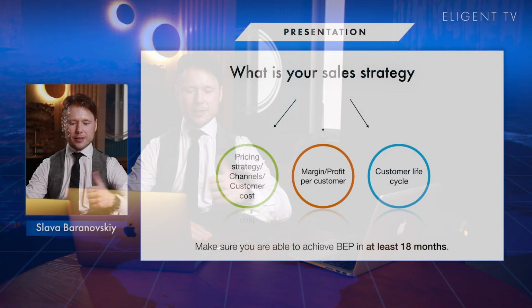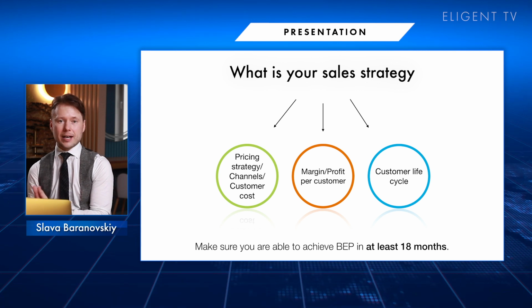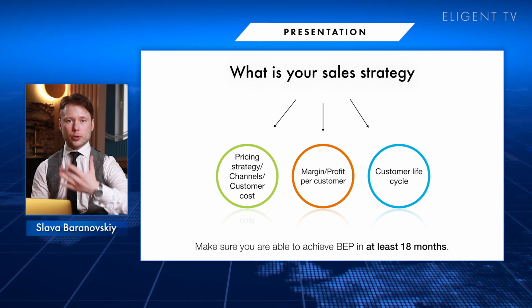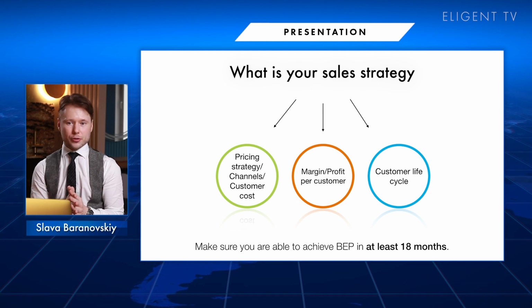And what should your sales strategy include? It should include pricing strategy, some channels, and customer calls. How much it costs you to reach your potential visitor to your website, someone willing to fill the form to request some product or service, and how much it costs you to get a real customer, and how much money you get out of it.